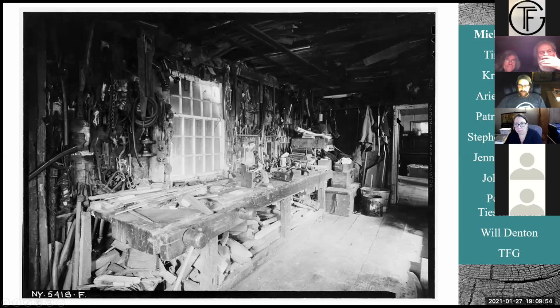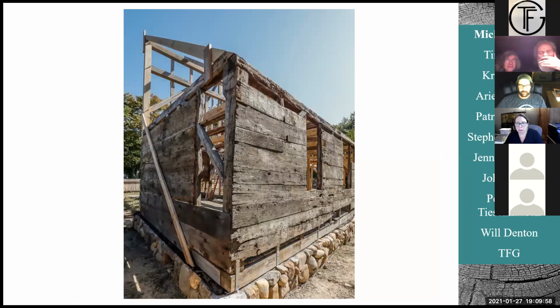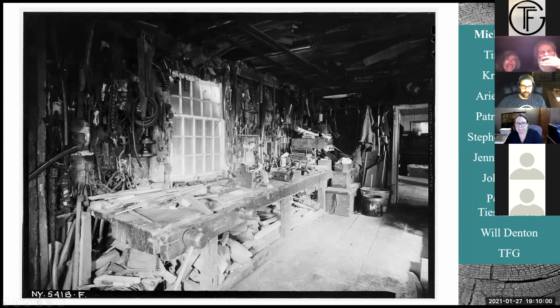Here is the interior of the wood shop as depicted in one of the photos from HABS. Go back one. There you go. And so right about 1946, the contents of the house were auctioned off, and shortly thereafter, the house was demolished.